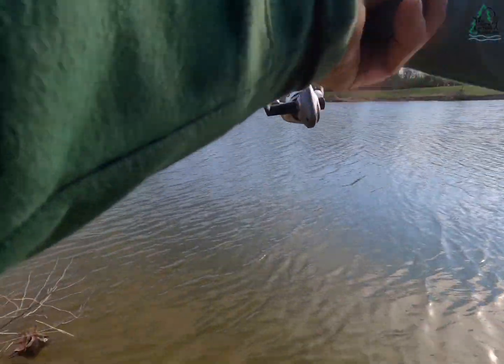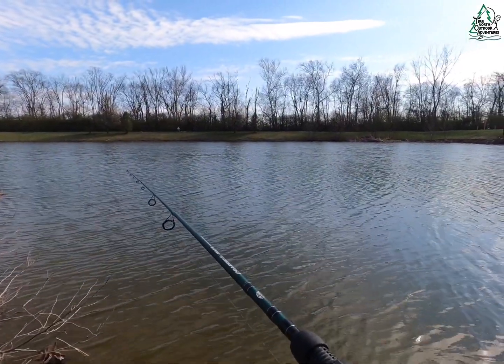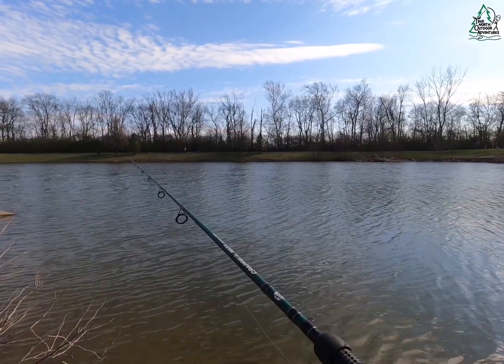I never would have. I grew up fishing for pike and walleye. I never would have dreamt I'd be fishing with stuff this small one day. Not in a million years.